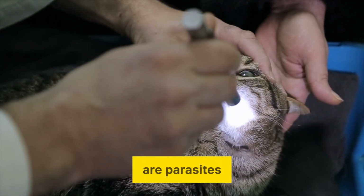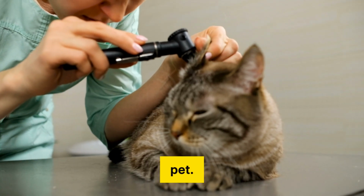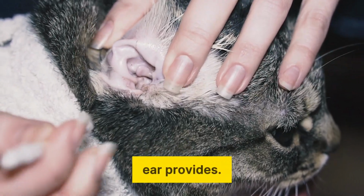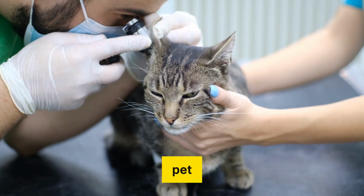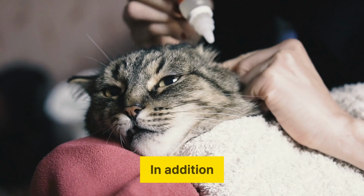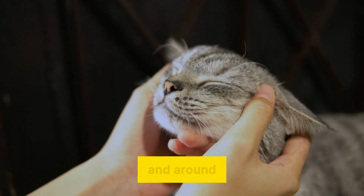Ear mites are parasites that live their entire lives within the ear canals of your pet. They thrive in the dark, moist environment that the ear provides. Mites cause severe itching and irritation for the pet and can cause ear infections if left untreated. In addition, the pet may cause injury to itself by repeated scratching in and around the ear.